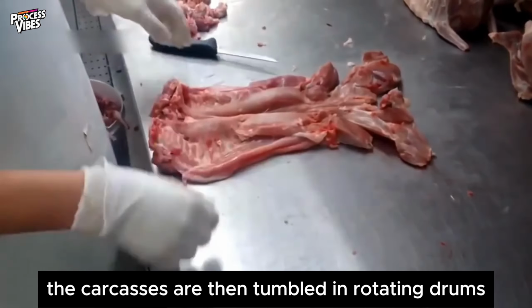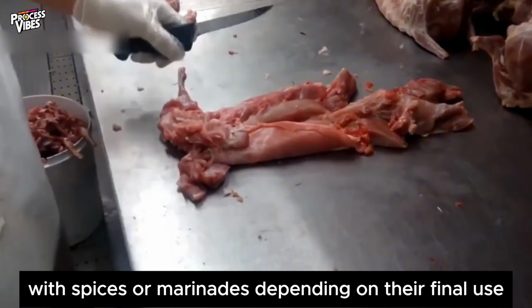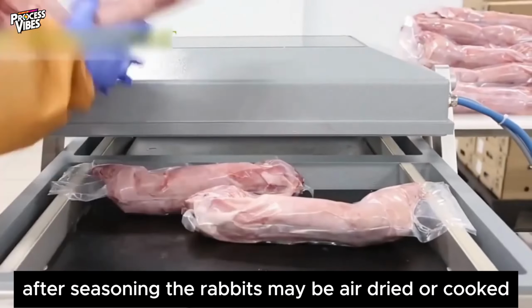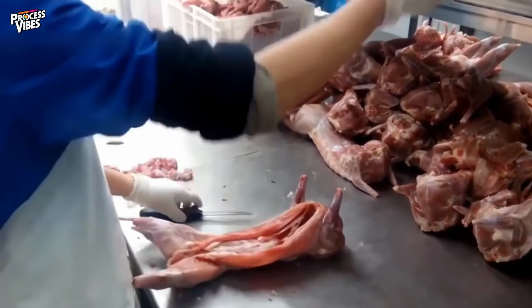The carcasses are then tumbled in rotating drums with spices or marinades, depending on their final use. After seasoning, the rabbits may be air-dried or cooked, then transferred to cold storage rooms to preserve freshness.